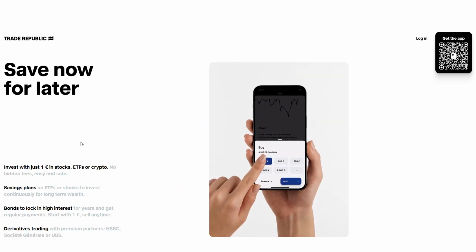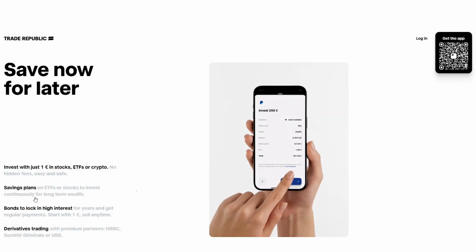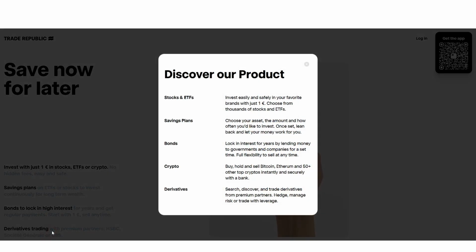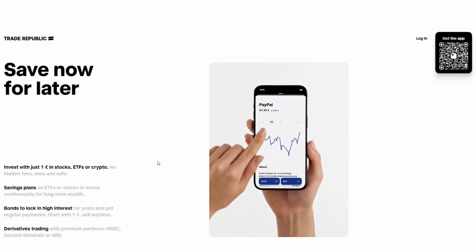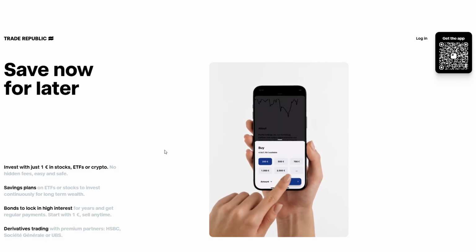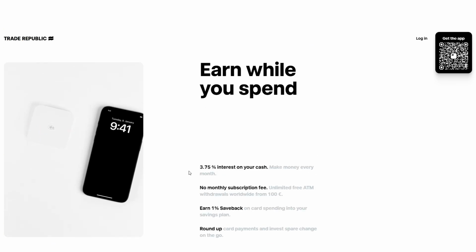Ultimately, the right platform for you will depend on your specific investment needs and risk tolerance. By understanding the differences between Trading 212 and Trade Republic, you can make an informed decision and choose the platform that best suits your investment goals.